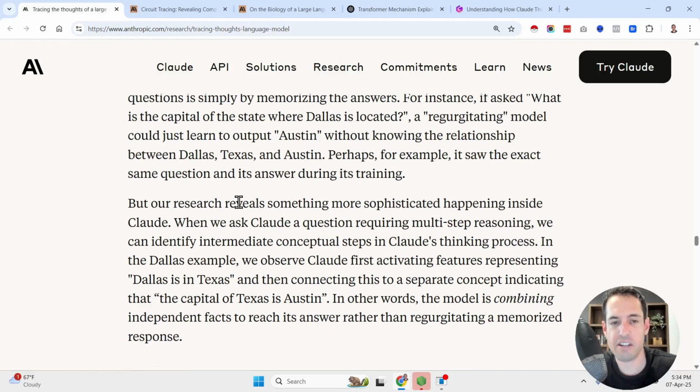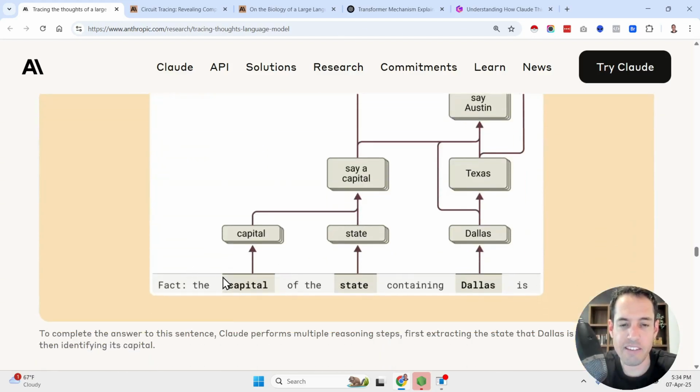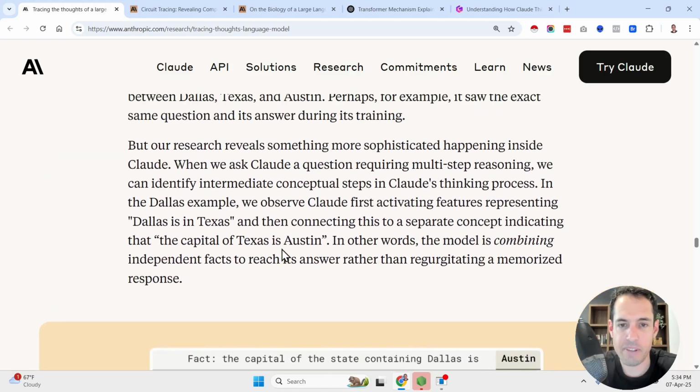But in the research, they saw something more sophisticated happening inside. When we asked Claude a question requiring multi-step reasoning, they identified intermediate conceptual steps in Claude's thinking process. So for example, in the Dallas example, they saw that Claude is first analyzing, okay, Dallas is in Texas, and then it connects to a different concept indicating that the capital of Texas is Austin.